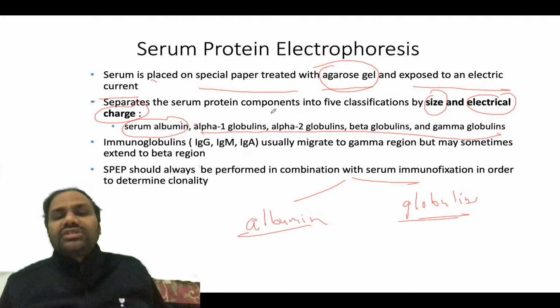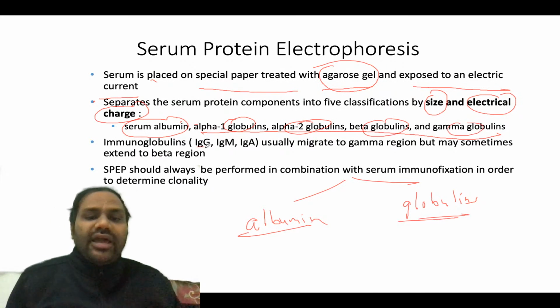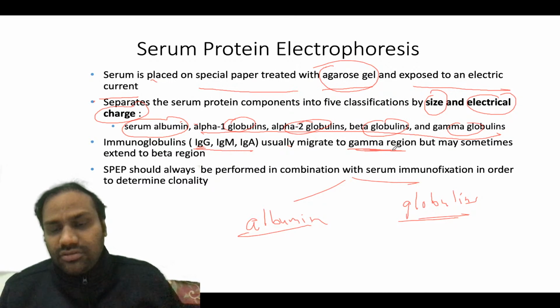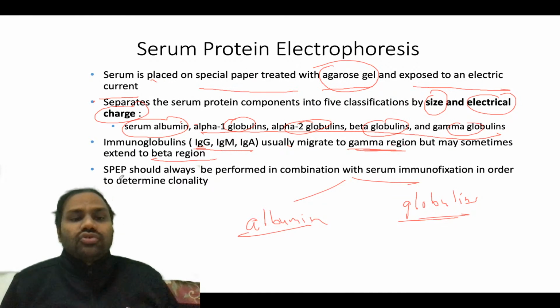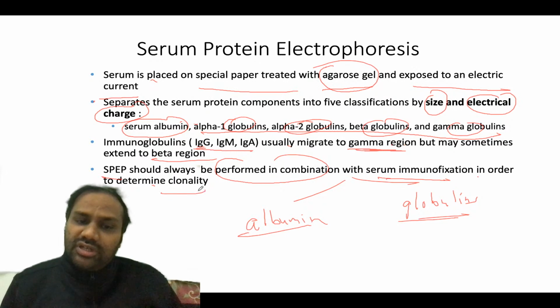So again, globulins can be alpha 1 globulin, alpha 2 globulin, beta globulin, and gamma globulin. We'll talk about this very soon. Immunoglobulins like IgG, IgM, IgA usually migrate to the gamma region, but they can also migrate to the beta region. So serum protein electrophoresis should always be performed in combination with serum immunofixation, which we'll talk about, in order to determine chronicity.